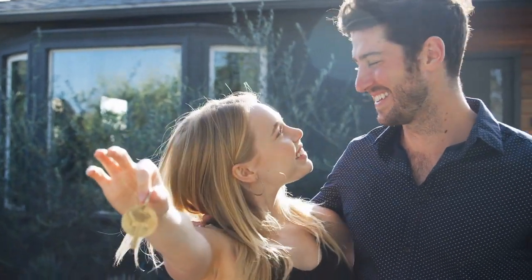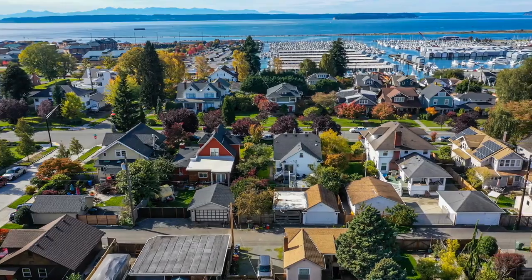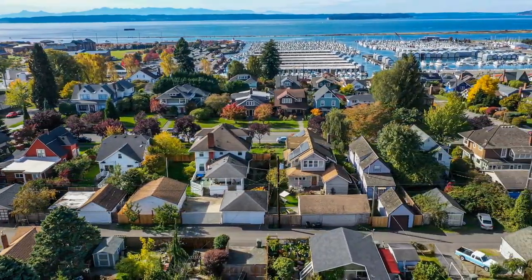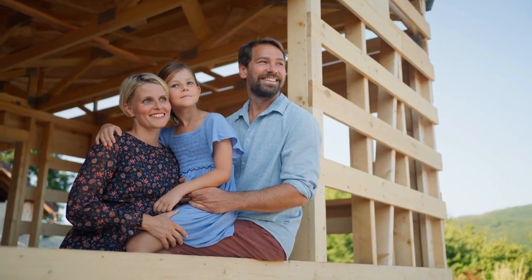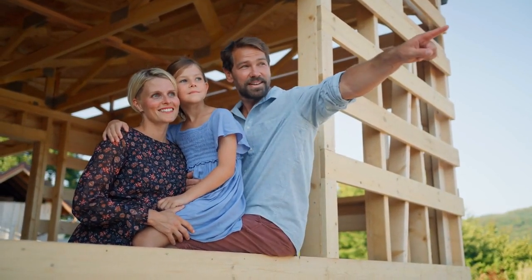And finally, investment in the community. Homeownership fosters a stronger investment in your local community. Homeowners are more likely to engage in local events, support neighborhood businesses, and participate in community improvement projects. This sense of ownership extends beyond your property lines, contributing to a vibrant, thriving community.